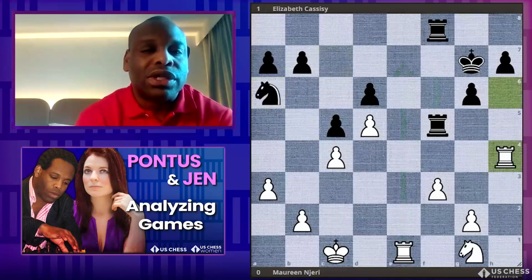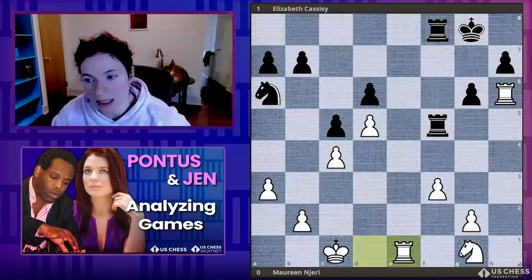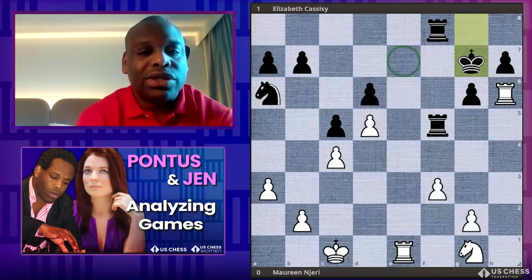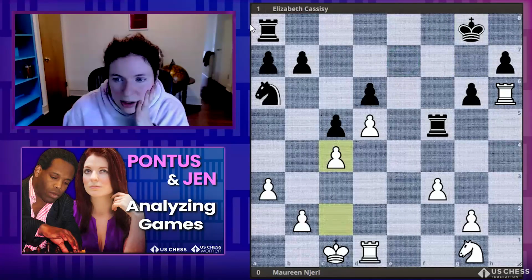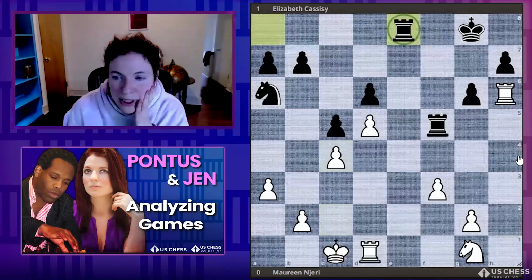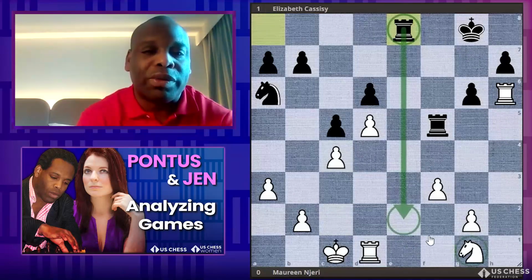When there's an open file, take it. Here black played rook f8 instead, which was a mistake. That's a very important thing. If you go back to moves, open file, take it. Yeah, that's something that comes up a lot in my system, right, Bernice? You have to take it. The rooks belong on open files.